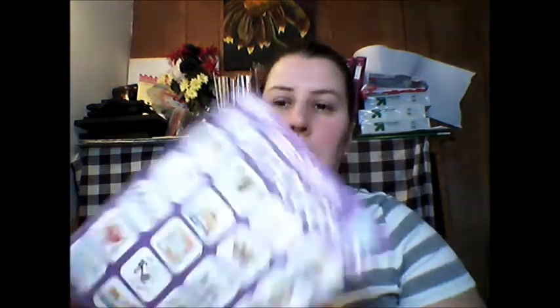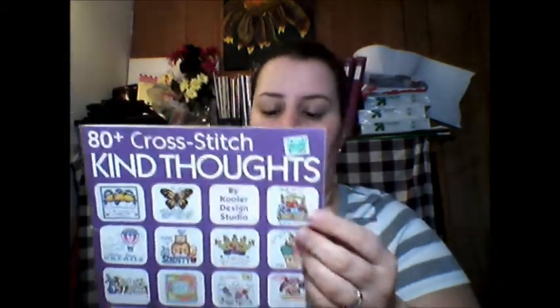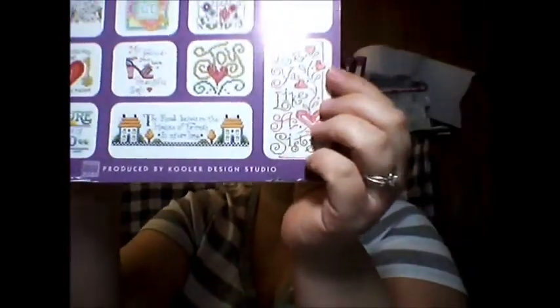I also got this. I used a coupon for this too because I wouldn't have paid that price. But I had the animal one like this. It's got like a whole bunch of animals. This is 80 cross-stitch kind thoughts. That'd just be really neat for cards. It's like, the road between houses of friends is never long. This is cute. Make a little card out of that.